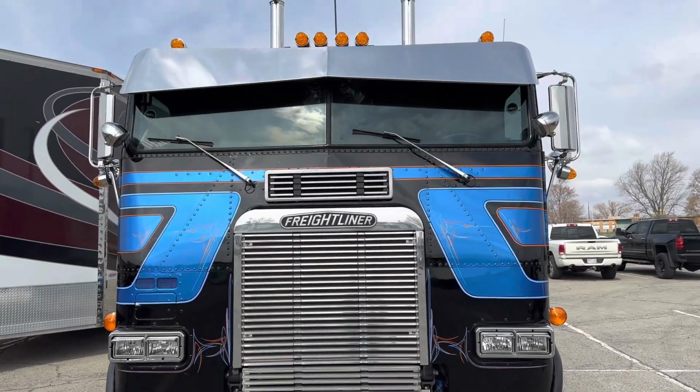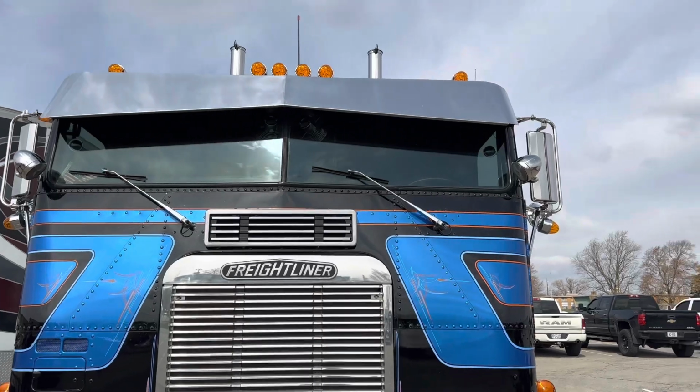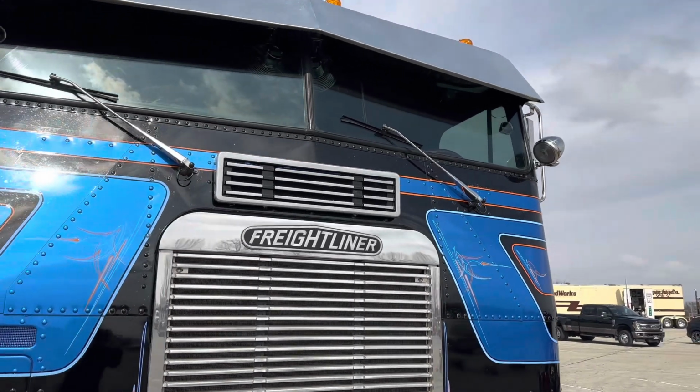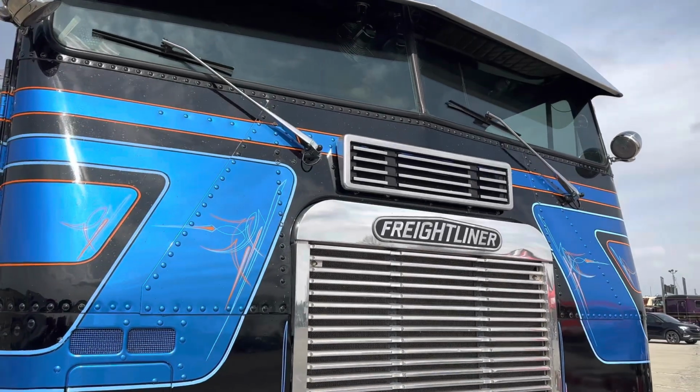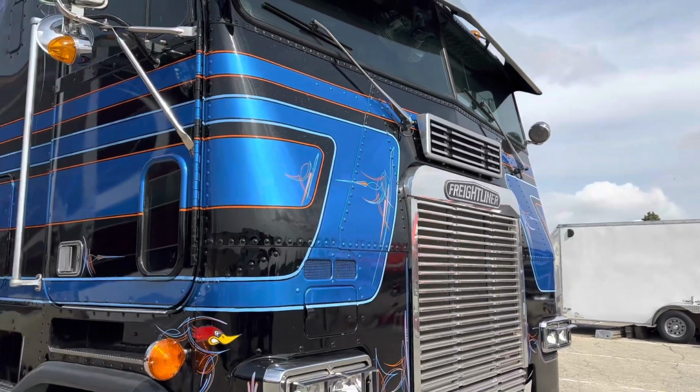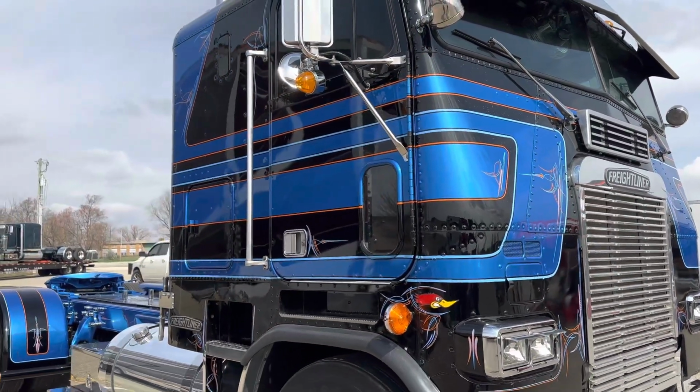Darin Bean from Maceo, Kentucky. And what are we looking at? It's a '93 Freightliner Cabover, N14, electronic, 9-speed, 244 wheelbase. We bought the truck out in Klamath Falls, Oregon. Brought it home two years ago and been building it ever since.